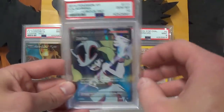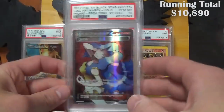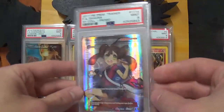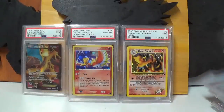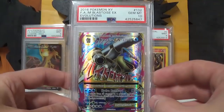Now the 10s, those should do pretty well. Karina got the 10. Team Flare Grunt also got the 10. So did Karen. Pokemon Ranger pulled the 9. I imagine that'll be like a $15 card. Same thing with Shauna. You got Team Rocket's Handiwork with the mint 9. Blacksmith, the reprint. Well, not the reprint, but the alternate art that came out of that premium collection.